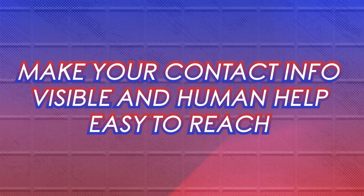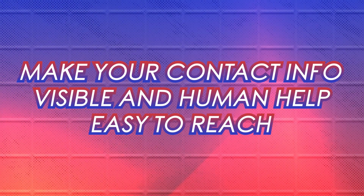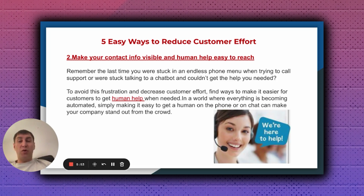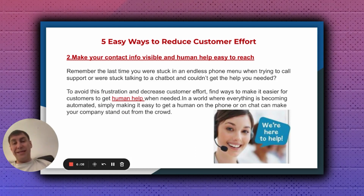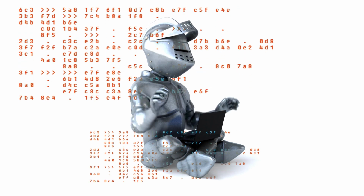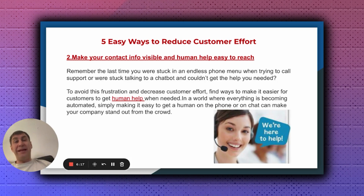Number 2, make your contact info visible and human help easy to reach. Remember the last time you were stuck in an endless phone menu when trying to call support, or were stuck talking to a chatbot and couldn't get the help you needed? To avoid this frustration and decrease customer effort, find ways to make it easier for customers to get human help when needed. In a world where everything is becoming automated, simply making it easy to get a human on the phone or on chat can make your company stand out from the crowd.